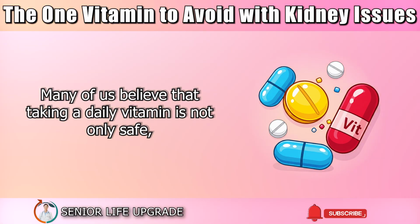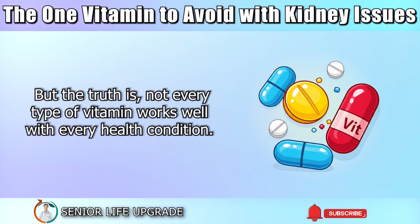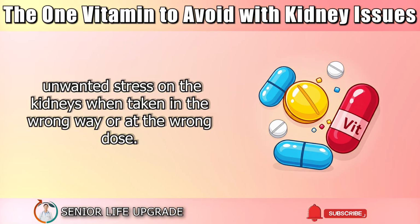Many of us believe that taking a daily vitamin is not only safe, but even necessary, especially as we grow older and our bodies start showing signs of slowing down. But the truth is, not every type of vitamin works well with every health condition, and for anyone with reduced kidney function, even if it's just mildly impaired, some vitamins can place extra, unwanted stress on the kidneys when taken in the wrong way or at the wrong dose.